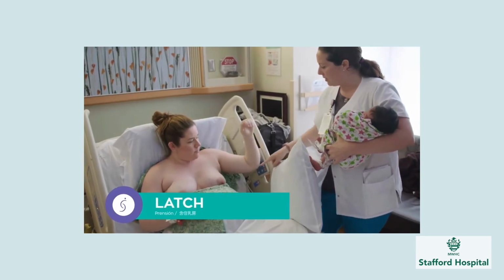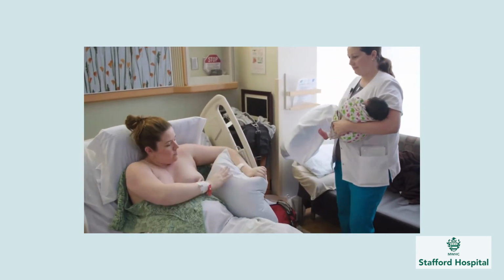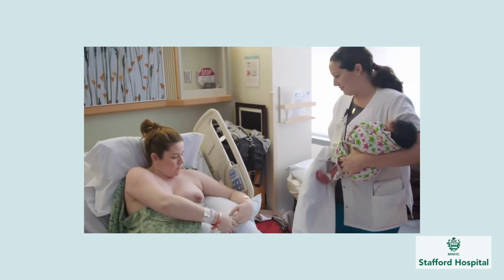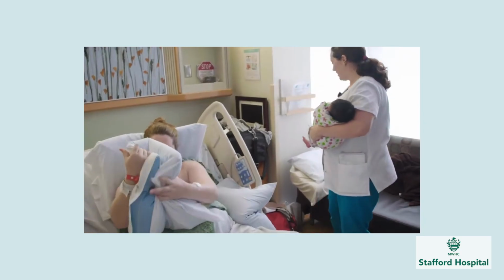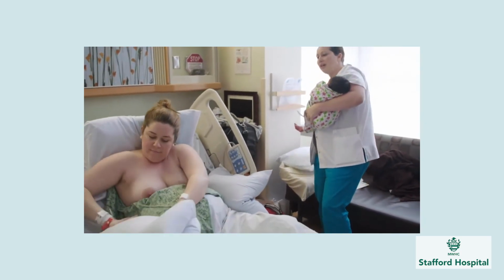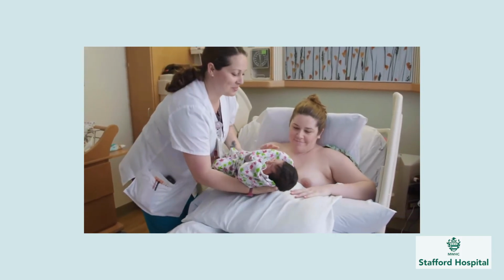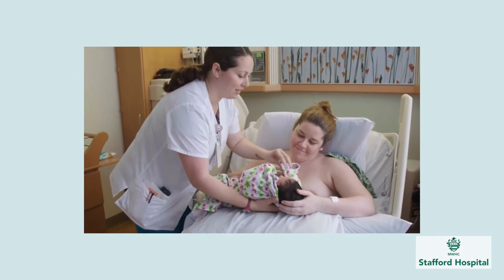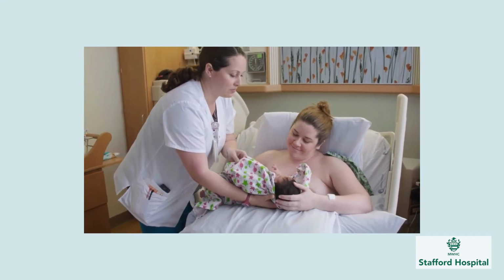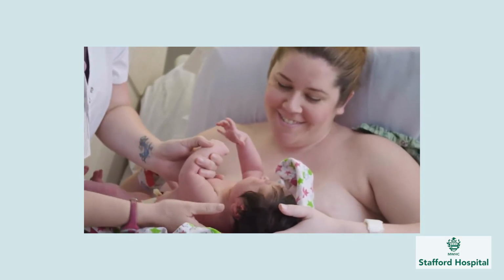We're going to do a folded pillow on your side here. Folded pillow on your other side. We're going to make a little fort around your body to kind of keep baby up to the level of your breast. One of the things we want to do is unwrap baby and wake baby up first before feeding. If she's not interested in feeding, we can do a little skin to skin and just kind of play with her and talk to her, but she's ready.